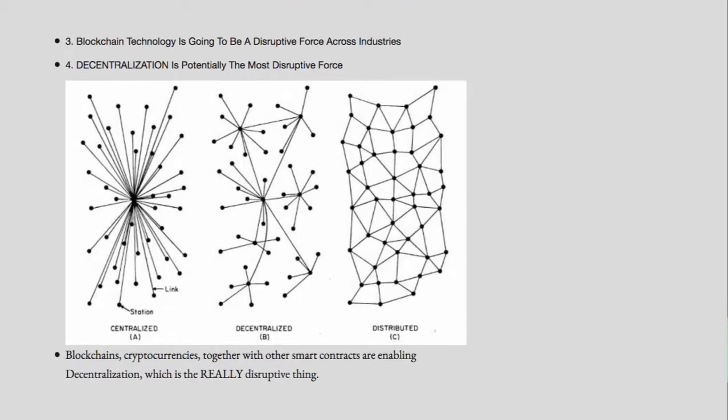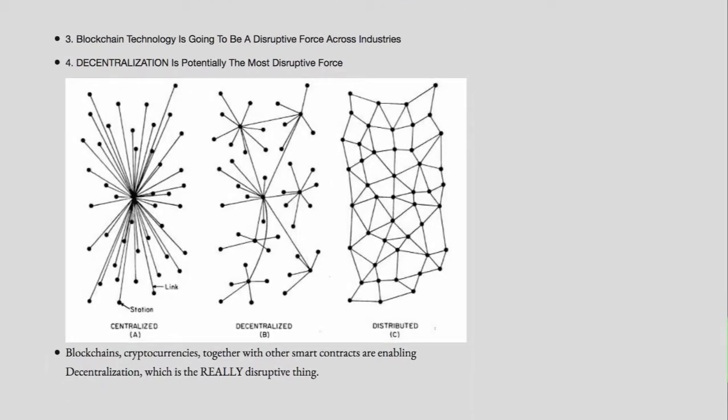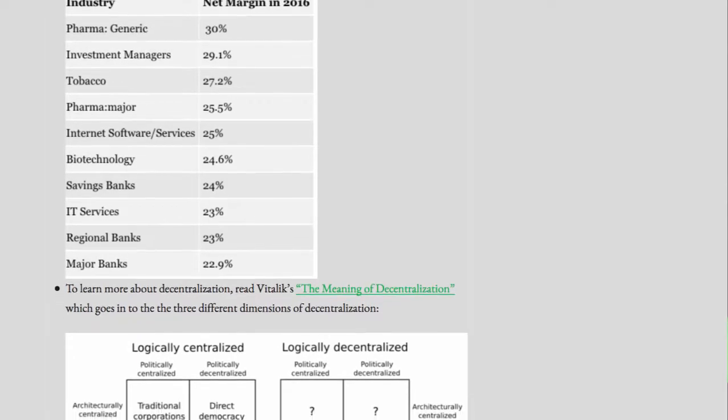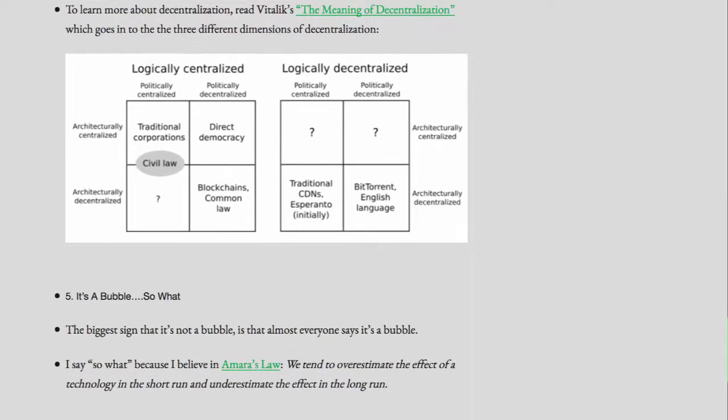Bitcoin technology is going to be a disruptive force across industries. Decentralization is potentially the most disruptive force. Blockchains, cryptocurrencies, together with other smart contracts, are enabling decentralization, which is the really disruptive thing. All else being equal, the industries most at risk for disruption from decentralization are where the middlemen charge the highest tolls. Below is a list from Forbes of the 10 industries with the highest net margins in 2016. To learn more about decentralization, read Vitalik's The Meaning of Decentralization, which goes into the 3 different dimensions of decentralization.